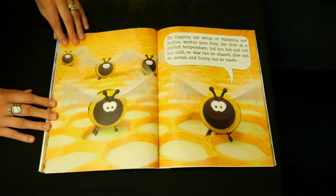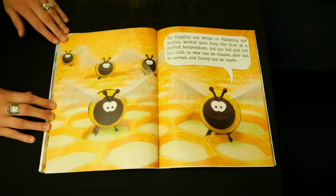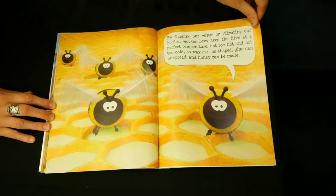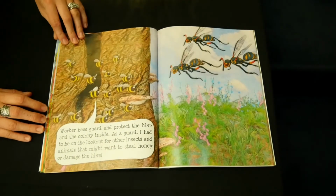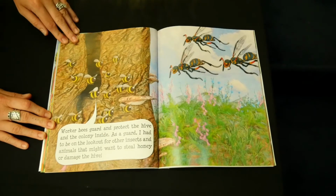By flapping our wings or vibrating our bodies, worker bees keep the hive at a perfect temperature, not too hot and not too cold, so wax can be shaped, glue can be spread, and honey can be made. Worker bees guard and protect the hive and the colony inside. As a guard, I had to be on the lookout for other insects and animals that might want to steal honey or damage the hive.